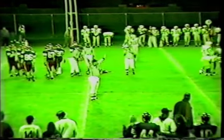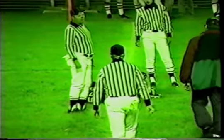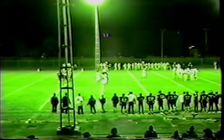Yeah, Chisholm has a player down. Whoever it is laying down there and apparently in a great deal of pain. We can't see because the referee's blocking my view. Rolls over on his back. That's one good sign. Yeah, his back's not hurting. Coach Lawrence out to take a look at the young man.